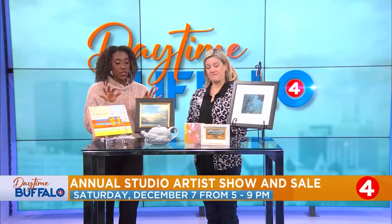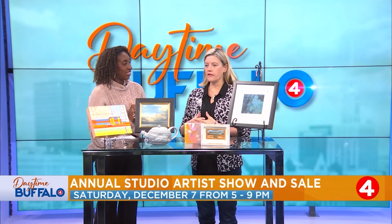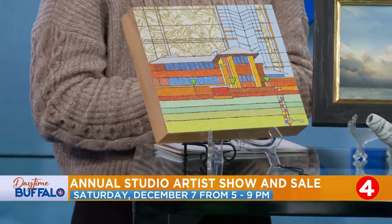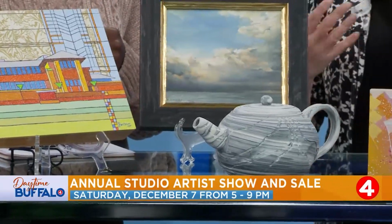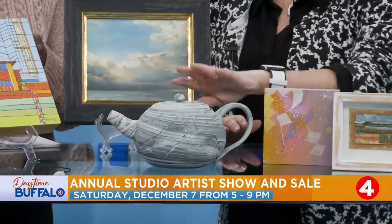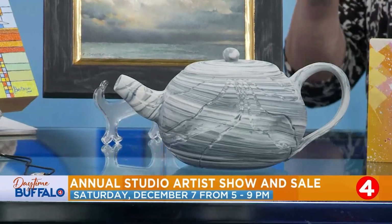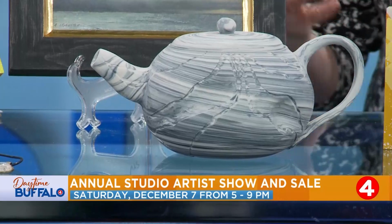You brought in a little sample of what we can expect to see. Tell us about the different variety of art pieces. Part of our commitment at Buffalo Art Studio is to a diversity of artists, and that has to do with mediums. You can see here we have this beautiful ceramic teapot, we have paintings, we have abstract artwork, we have representational artwork. This teapot, which has been very interesting for the folks here on stage, is actually porcelain, and she puts pigment into the porcelain. So it's not that there's a glaze on the exterior that makes it this beautiful color, it's the porcelain itself.